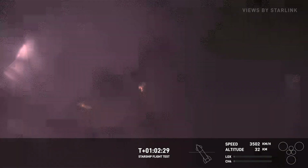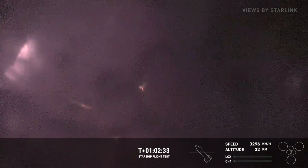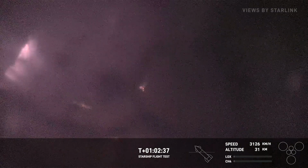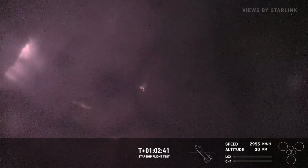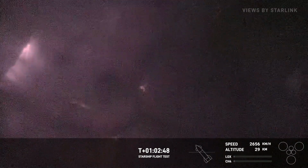The crowd is very excited to see that view, despite not being able to see very much. The fact that it's there tells us the ship is still alive. Yes, and collecting data, continuing to collect data as we get closer and closer to Earth. Now 30 kilometers, now 29 above the Indian Ocean. Starship is at 30 kilometers altitude, Mach 2.